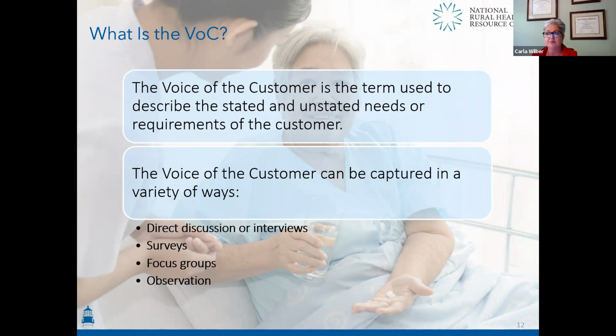Even having the boxes where they can drop it in a box on their way out. Just any way that we can get some feedback from our patients and family members. Focus groups are really good.